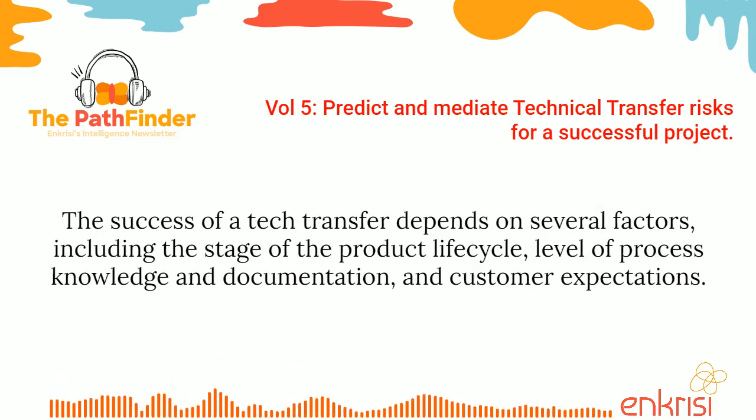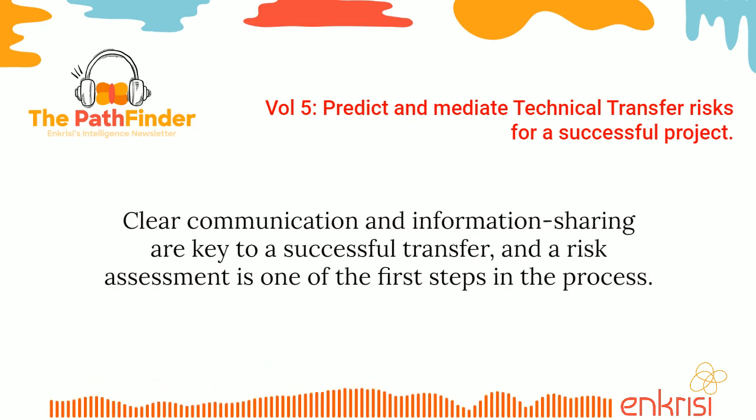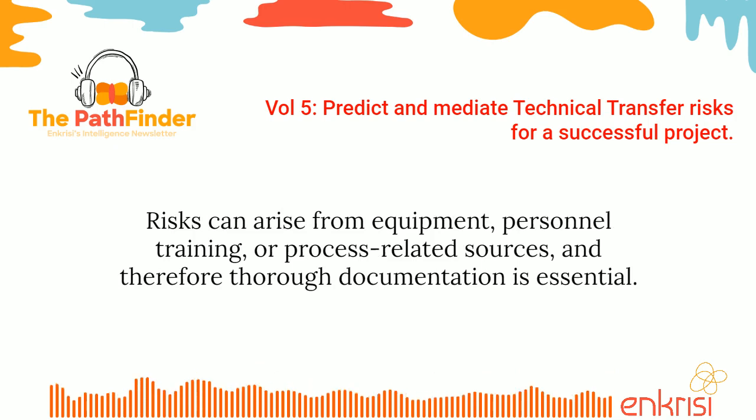The success of a tech transfer depends on several factors, including the stage of the product lifecycle, level of process knowledge and documentation, and customer expectations. Clear communication and information sharing are key to a successful transfer, and a risk assessment is one of the first steps in the process. Risks can arise from equipment, personnel training, or process-related sources, and therefore thorough documentation is essential.